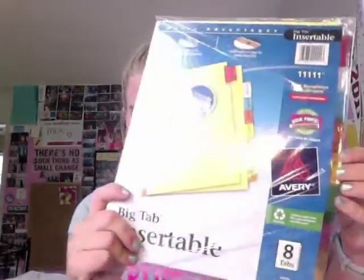Now, I use my binders differently. I have probably like 9 packs of these, but these are the tabs that you can put into your binder. I have a section for everything: for study guides, for notes, for homework. I have a tab for everything.